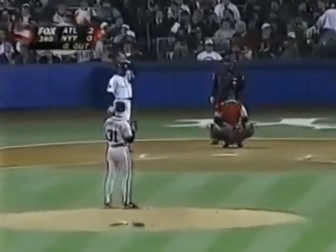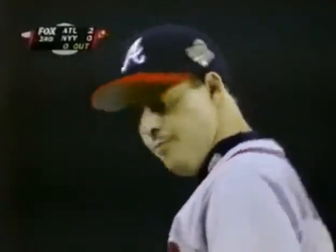I would imagine Braves fans were worried when Maddux made the start in Game 6 with Javier Lopez behind the plate. But Maddux ends up going 7 2/3 innings, allowing only 1 run on 6 hits. He was fantastic.